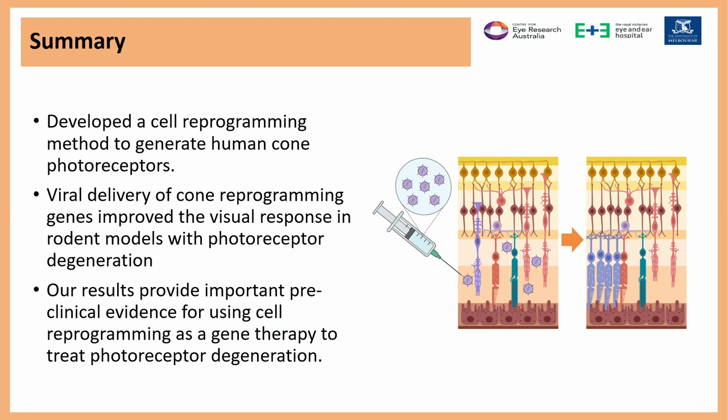I would like to finish by summarizing my talk because I know that this was a lot of information. The aim of my PhD was to develop a cellular reprogramming protocol that could allow you to generate new human cone photoreceptors. I also showed you how the viral delivery of these cone reprogramming genes improved the visual function in a rodent model that has photoreceptor degeneration. So overall, our results provide important preclinical evidence for using cell reprogramming as a gene therapy to treat photoreceptor loss.